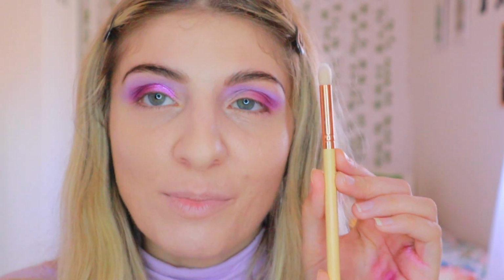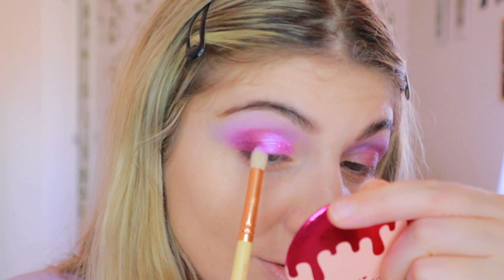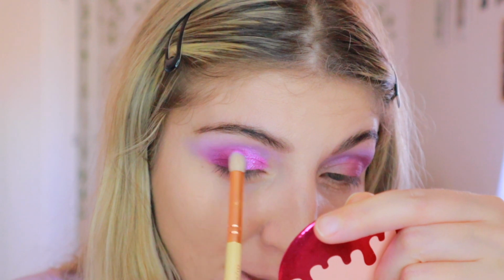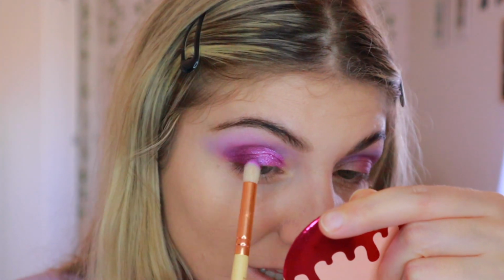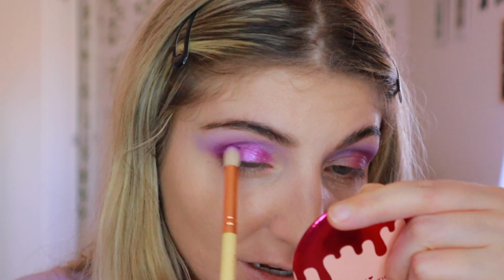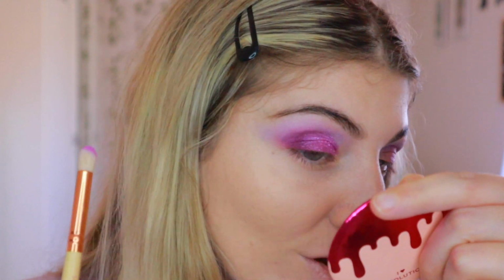So we have the Luxe Petite brush, again, the crease one. And I'm going to take the shade Part 2, just a little bit on my wee brush. And I'm just going to blend the shimmer with a matte shade. I always like doing this, applying a different color. Oh, gorgeous, absolutely gorgeous, honestly. And I'll just finish it off and then I'll do the other eye a wee bit later.